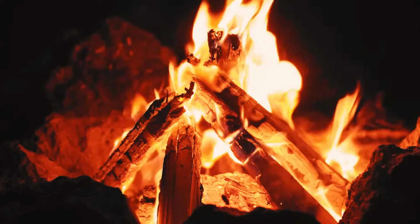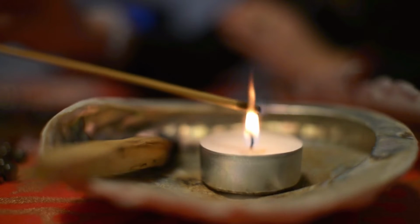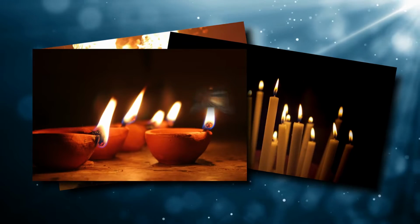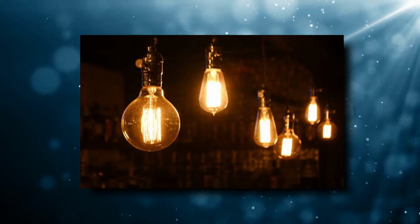Let there be light. Fire served as man's main source of illumination from the beginning of recorded history until the beginning of the 19th century. Torches, candles, oil lamps, and gas lamps were some of the many methods used to create this light. And then came the humble light bulb.